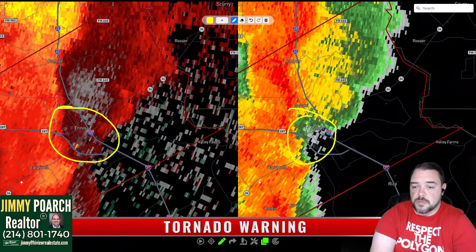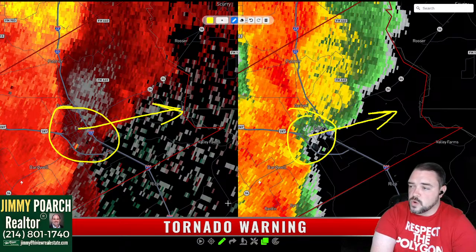So that's why I've been pressuring you, go ahead and get in your sheltered areas now. I would say the Tellico area, if you would be very careful, take shelter now, since this is kind of in your neck of the woods. If you're in that Tellico area, go ahead and take shelter now. In the Ennis area, you should already be taking shelter. Odds are the circulation has probably moved away from you now.